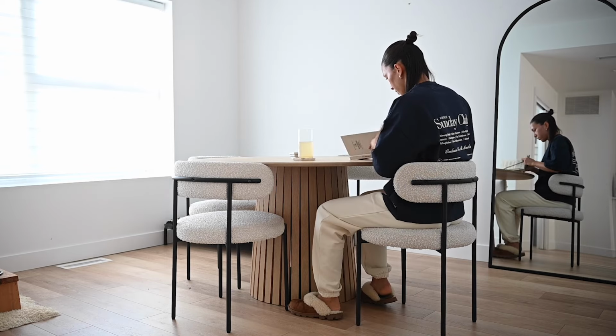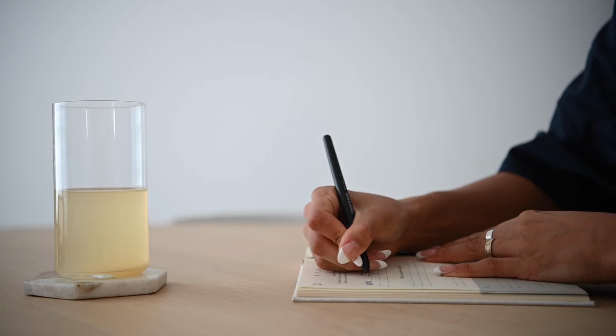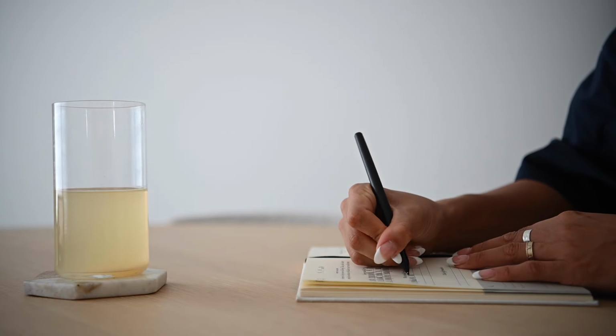I usually enjoy my Deep Low drink while journaling, which brings me to a super helpful habit building concept that I've used many times to refine my routines. If you've watched my videos, you'll know that I'm talking about habit stacking, which is where you take a habit you'd like to adopt and stack it on top of a habit you already do.